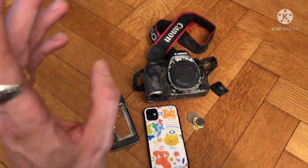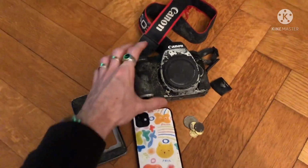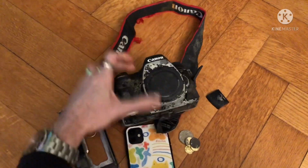So surprisingly, I made it the first time. I was able to walk back, go again, and just found that and grabbed that. It is a Canon D6, I think.